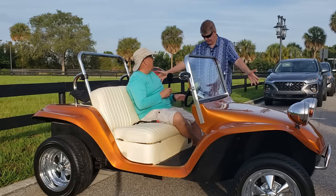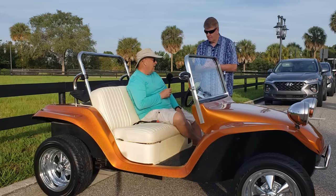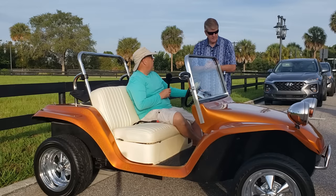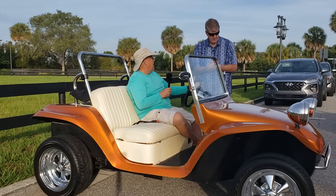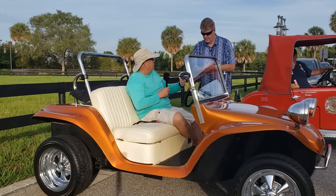Thank you. So it's on an EasyGo PDS chassis. Okay, it's an electric cart. Electric cart, lithium batteries. The body's a Manx dune buggy, which was the original dune buggies. It's been cut and scaled down to fit on the PDS chassis. Widened out a little bit and stretched out.